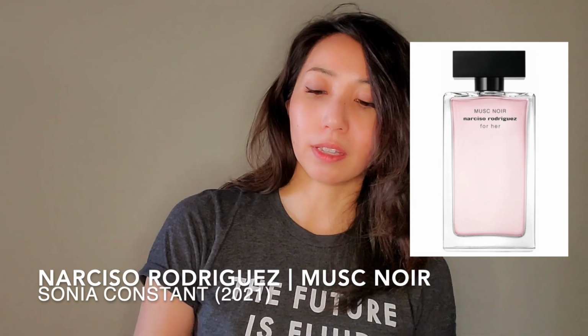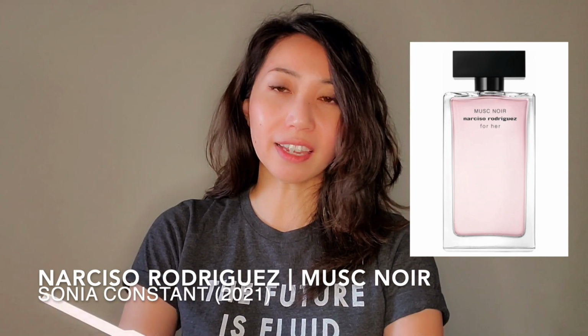So I'm really excited to try this next one. It's the newest one, I think, from Narciso Rodriguez. And I know Joss really enjoys this. So this is Musc Noir. Let's see what this smells like. I think if I remember from Joss's video, this was made by Sonia Constant. Let me spray another one. Oh, it's very different. Very different from the original For Her and from the other ones I've tried from this house.